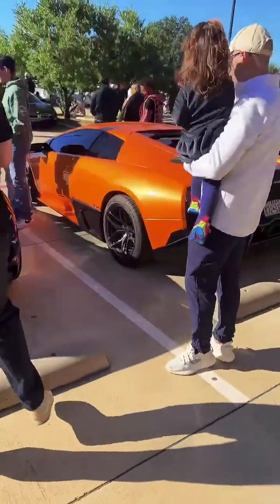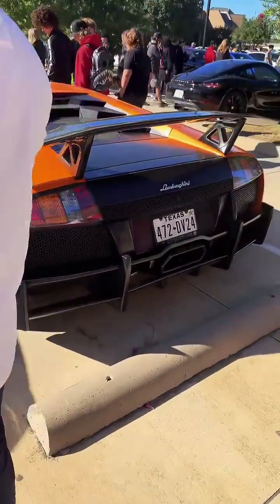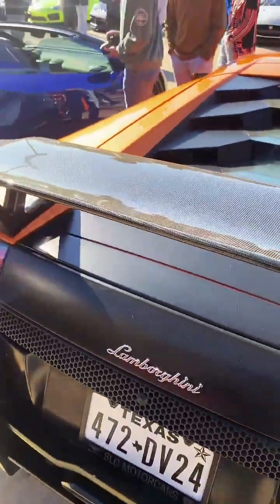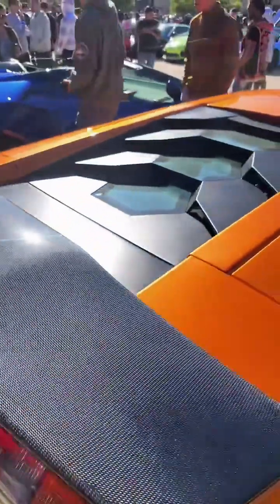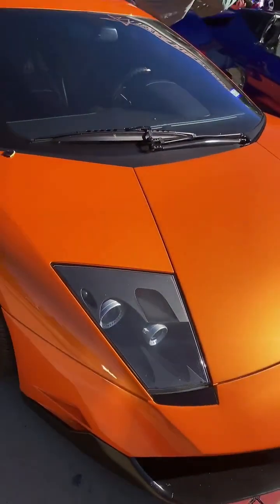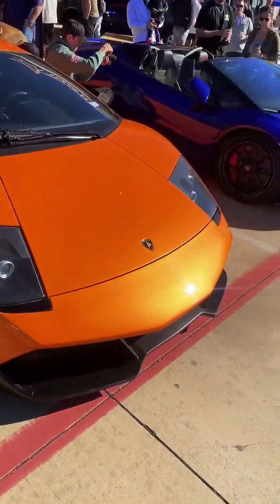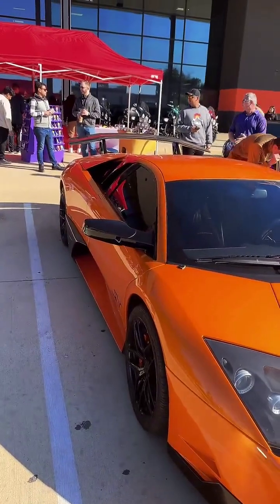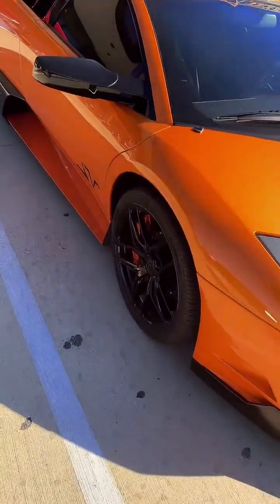But still nothing beats the Mercy. The Mercy is the sickest car here. This is literally the most expensive car. I'm surprised they don't have ropes around it or something. Nobody's really looking at the Mercy except for me. Nobody cares about the Mercy except me.